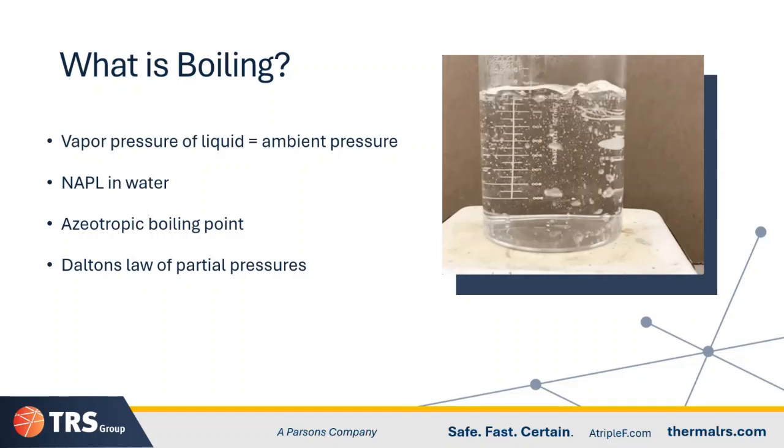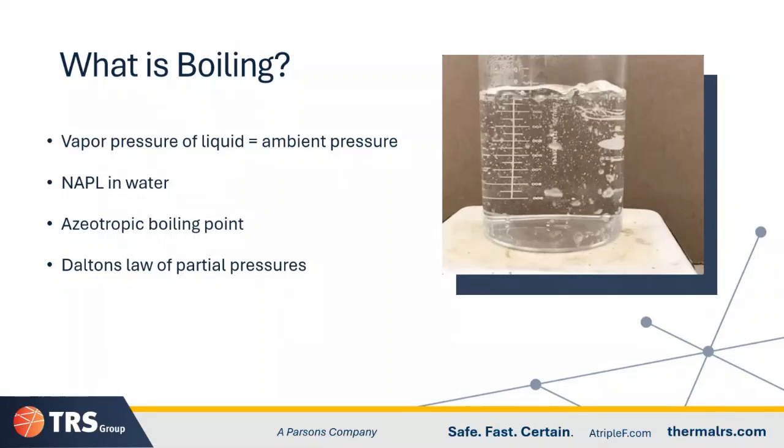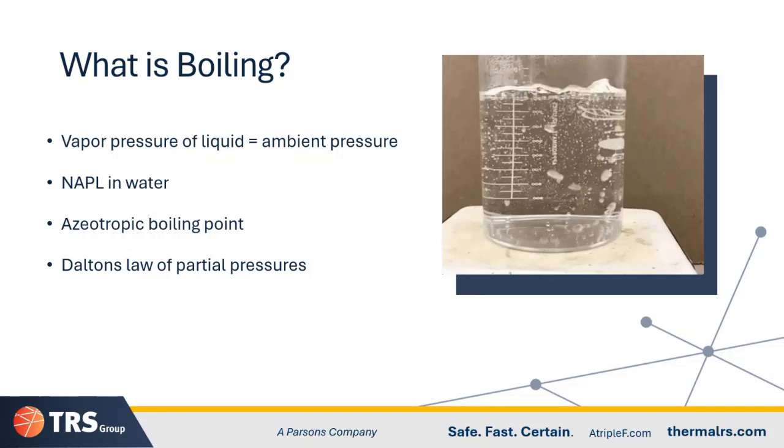So what happens when you have a separate phase liquid, let's say a chlorinated ethene, for example, PCE, TCE? When that separate phase liquid comes in contact with water, it forms something called an azeotrope. The boiling point of the azeotrope is the summation of the vapor pressures of the two different liquids, in this case, water and PCE. Because it's additive, the boiling point of the azeotrope, by definition, has to be lower than the boiling point of water. So this is a really nice feature for us, because the first thing that we remediate with a thermal solution is the separate phase liquid, because it boils at a lower temperature than the water.